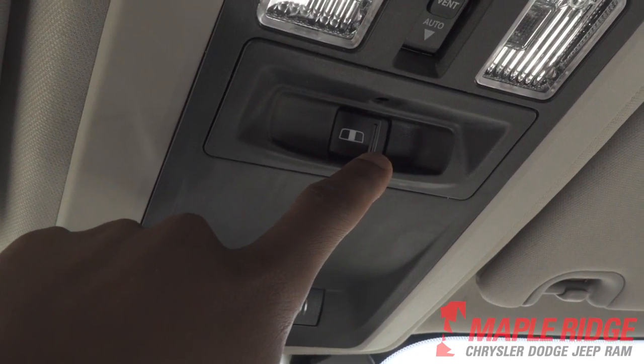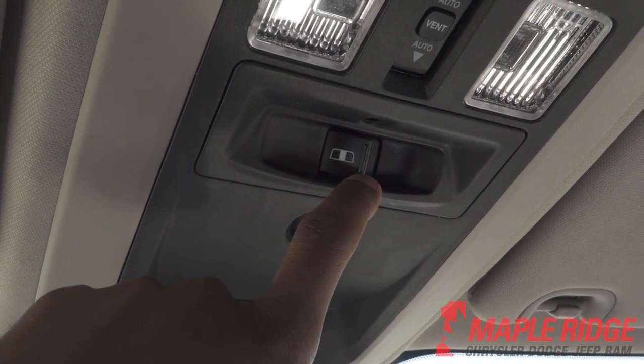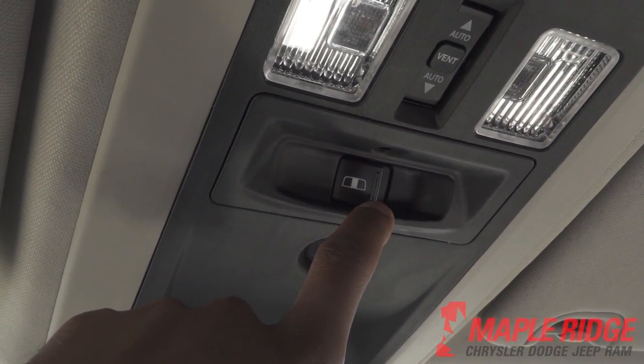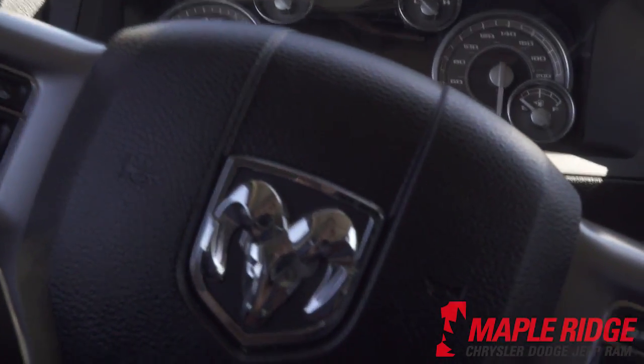Rear window power opens and closes, as well as we have a large sunroof in this vehicle. Awesome. Now I'm going to take you outside and we're going to do the rest of the walk around.